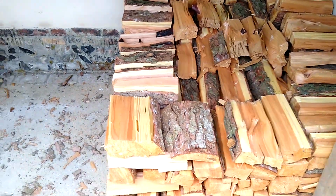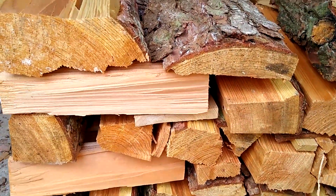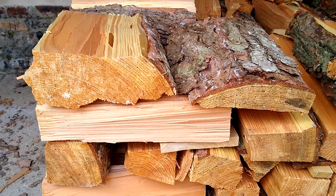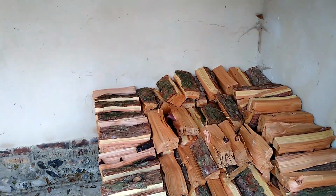And the other thing is, I cheat a bit. Occasionally I put a long plank in my stack of wood to make sure that it doesn't fall over. Anyway, enough on the stack.